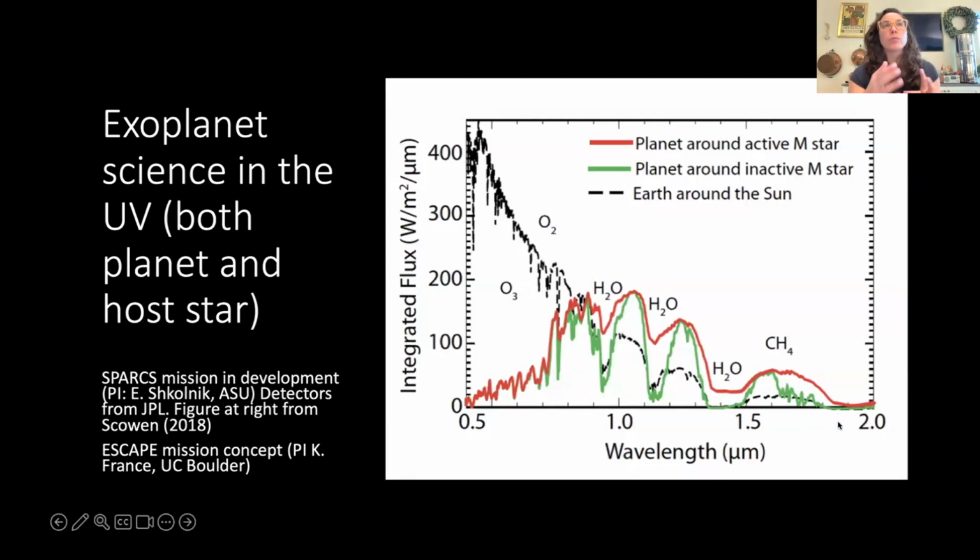So not just looking for auroras or the magnetic field, but the actual level of activity the star is going through. A lot of stars, actually, are highly variable. They'll get brighter and then dimmer and then brighter and then dimmer. And that will change the atmosphere of a planet, even if that atmosphere is protected by a magnetic field. So knowing the UV activity of the star can tell you whether it's worth investigating the planet.